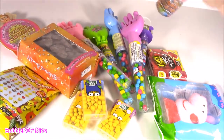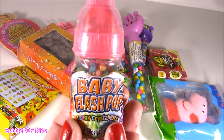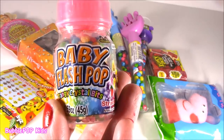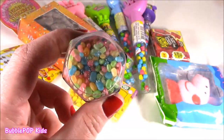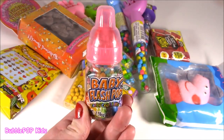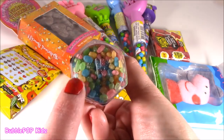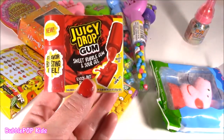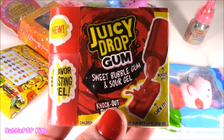Oh, I've always wanted one of these. I never actually saw one at the store until yesterday. Baby Flash Pop with little tangy crystal bits. Bubble, like what do you mean little tangy crystal bits? What is that? Is that like Pop Rocks or what? So rad. We're gonna test that out, see if it pops. Test those little tangy bits. They look like little baby jelly beans. Ooh, and this is something new. Juicy Drop, Sweet Bubble Gum, and Sour Gel.